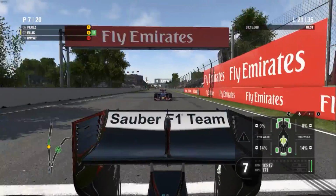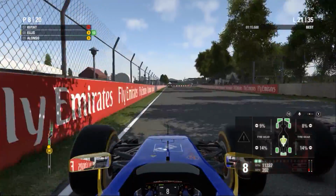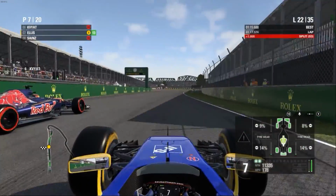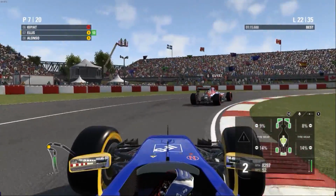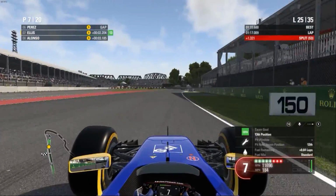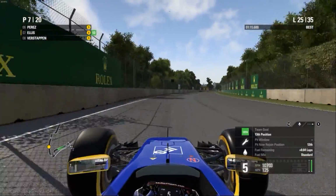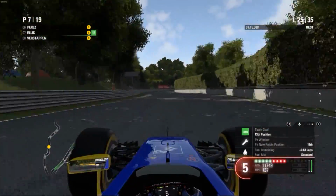Sticks to the outside. Make sure he's only got one way to go. He's going for it. He's done it. Might have a chance to get back at him, although he's going to open that DRS. Up to P7. Someone else has pitted. So we're a bit higher than I thought we'd be. And these are long old races with a wheel. It's obviously absolutely nothing like driving even a sort of Renault Clio round a track for this many laps. But it's still pretty taxing.